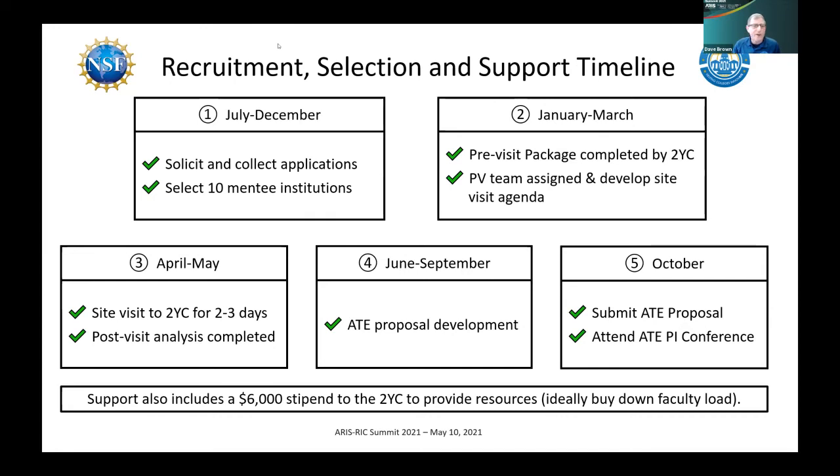And then we also have funds to provide the team at the college to attend the ATE PI conference, which for many is a very eye-opening, overwhelming experience in some regard, to really see what's happening out there in technician education. In addition to this process I described, we also provide a $6,000 stipend to the college.